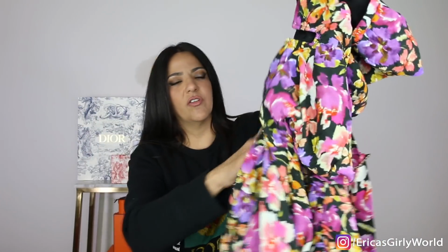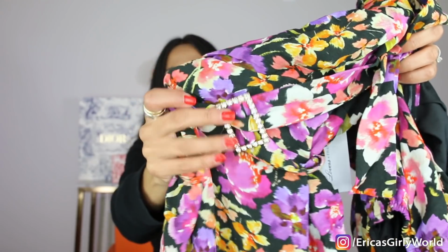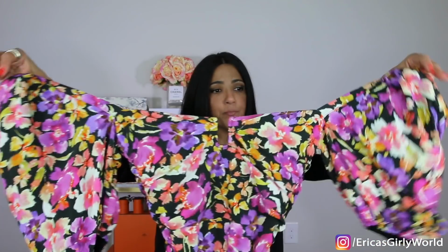And then I have to show you the detail of the belt. Hold on, the belt keeps falling. There you go. And it comes with this gorgeous crystal belt, okay? Oh my gosh, so, so beautiful. But here's the deal, it doesn't fit.